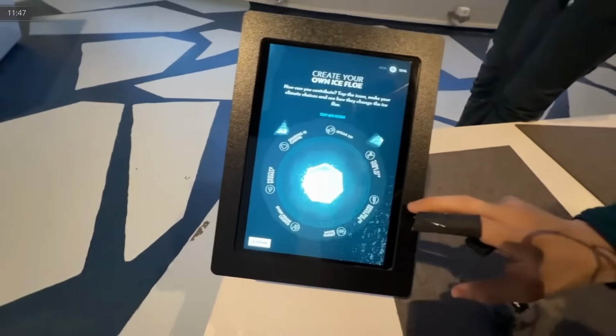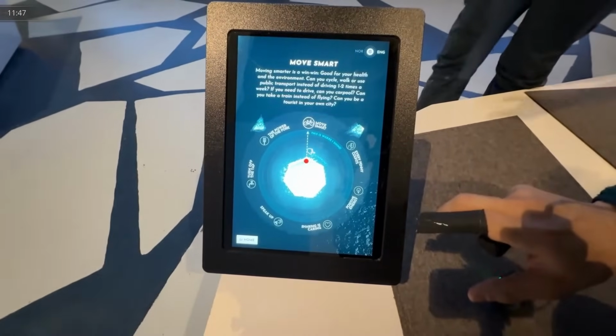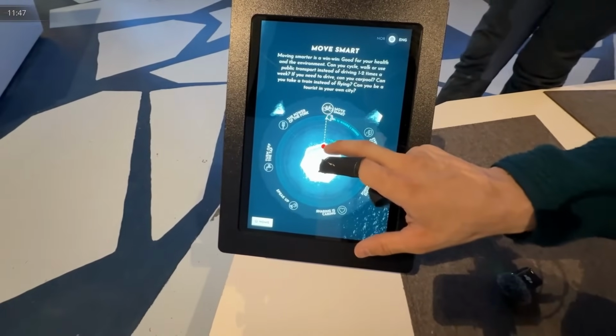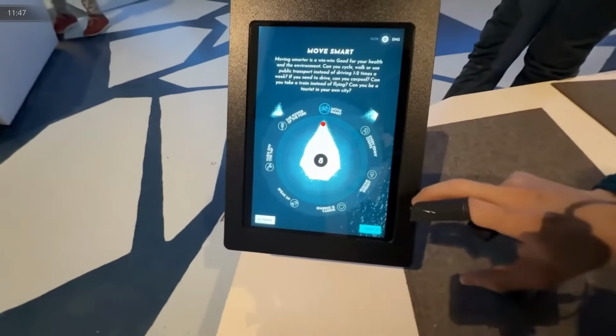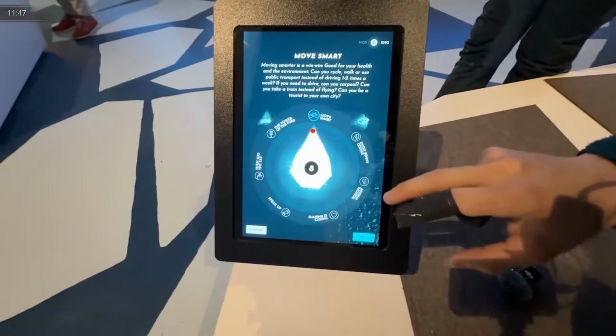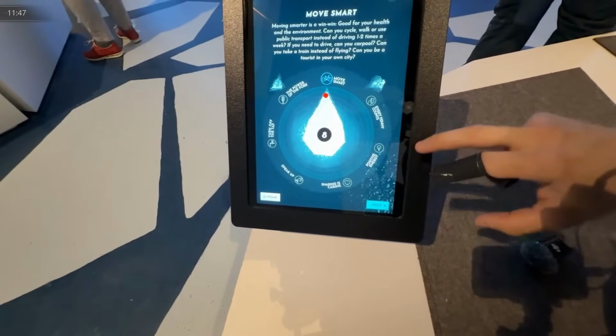Tap an icon. How can you contribute? Ooh, move smart. We're on a bike tour. And then you can just drag it up to the level you think you're at now. Hitchhiking and biking, I feel it's pretty high. And you just go through each one and you... Yeah, and then you just submit it on the screen. It will take some time, and then it will come up here. Okay.